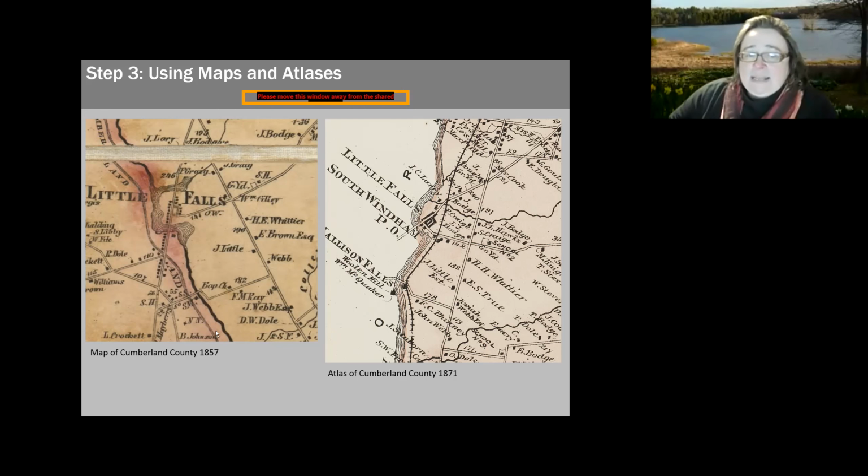On the left-hand side, there is a map of Cumberland County, which is from 1857. And you can see that most of the buildings that are shown are just little squares. They don't differentiate the house shape or size, but they do have the last name and usually the first and maybe middle initial of the owner, which can help you track down who the owners were as you're doing your deed research. It's always good if you get to the 1850s in a deed to take a look at the 1857 map and make sure you're in the right spot.